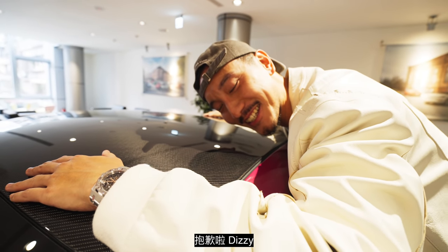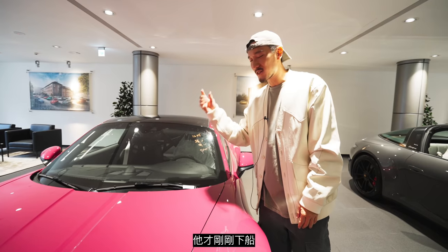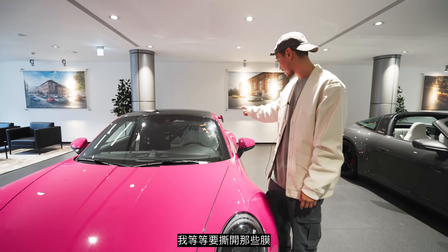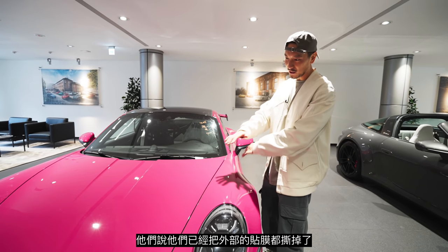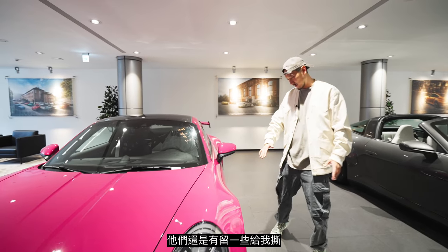All right, sorry, Dizzy. I just fell in love with someone else. I mean, they even left the stickers on. This literally just got off the boat. I'm gonna peel off the stickers later. They said they had to peel off the exterior stickers, which is fine. They left some stickers for me to peel off.